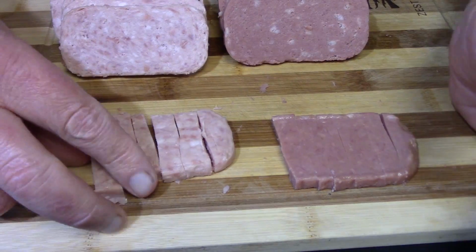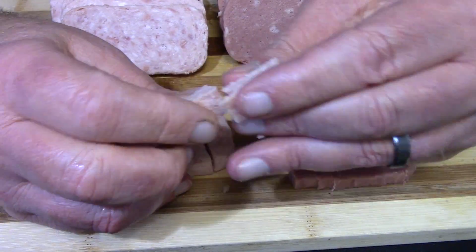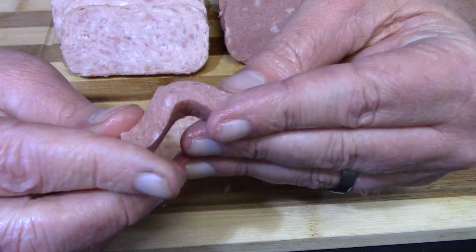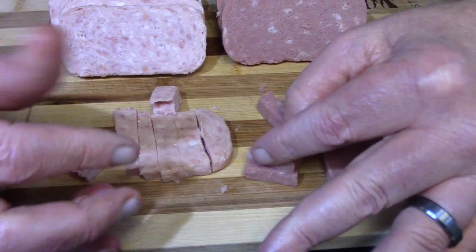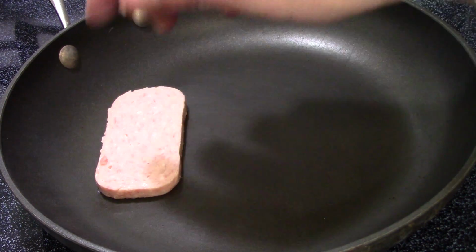As you can see, the Clover Valley has a firm, meaty texture, compared to the very soft and finely ground texture of the Bristol brand. But there's only one true way to give these a good, fair taste test, and that's to fry them. So on a medium skillet over medium-high heat, I'm going to add a couple pieces of each.